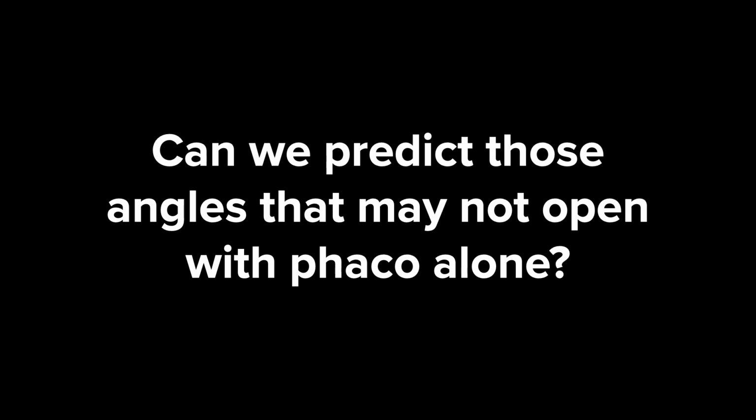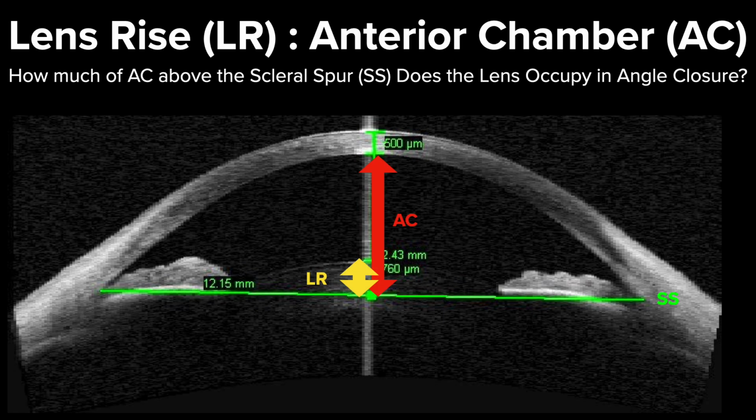Again, another example here on anterior OCT. Now, can we predict those angles that may not open with phaco versus those that may? I like to look at a ratio of the lens rise to anterior chamber ratio. How much of the AC above the scleral spur is occupied by the lens? Here I show an example of the AC in red. This is how we look at it by the spur, not necessarily by the actual lens itself. And versus the lens rise, which is again a line drawn from the spur above that.